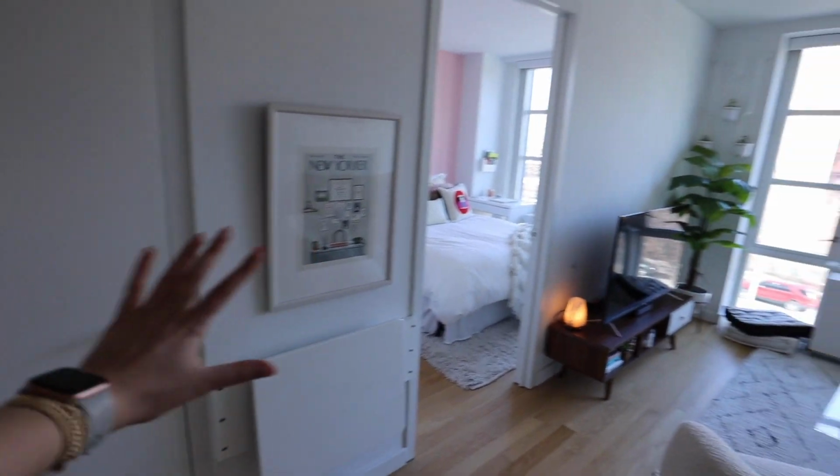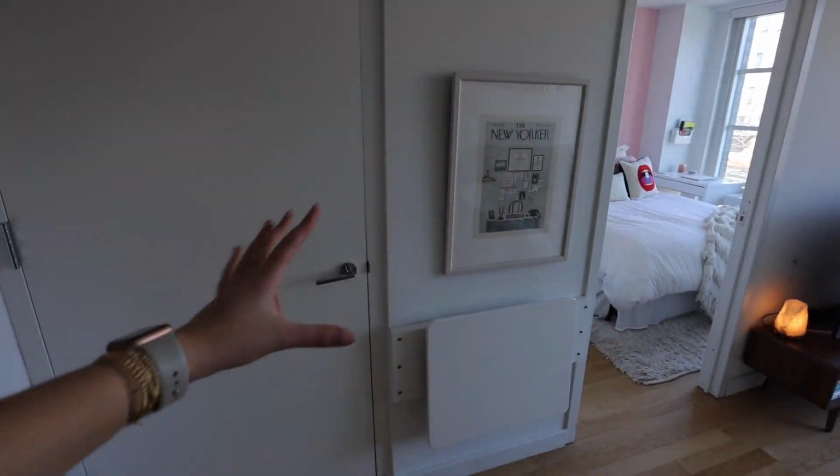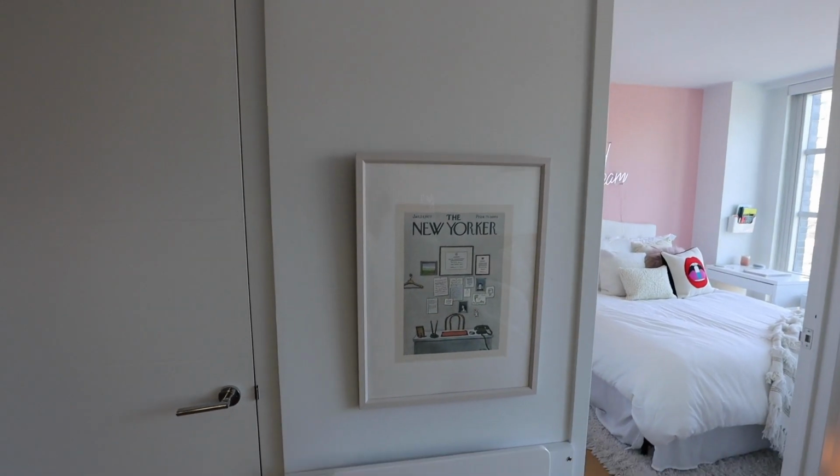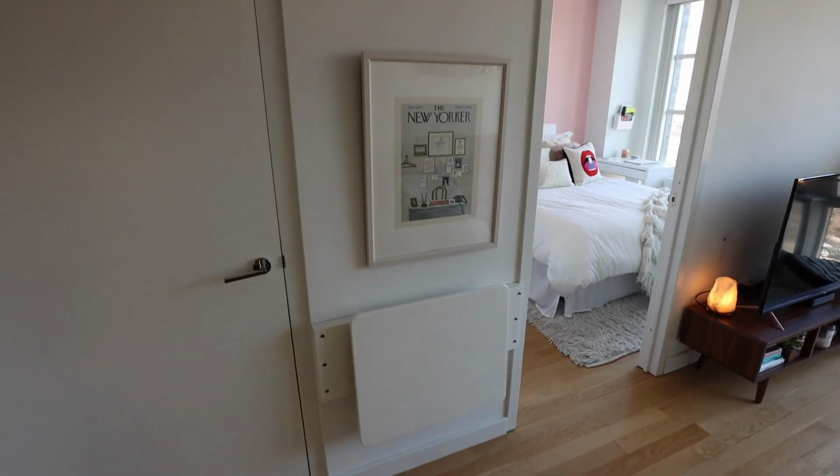And this is what you get on the left-hand side, and on the right-hand side, this is what you get. So we'll do the left-hand side first. I have this print here from Society 6. It's actually covering a control box that just looked not it. Yeah, I just wasn't the biggest fan of how it looked.